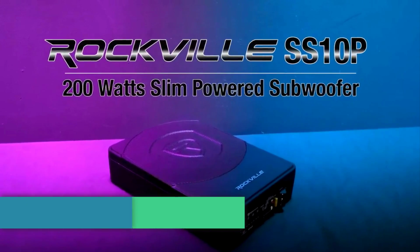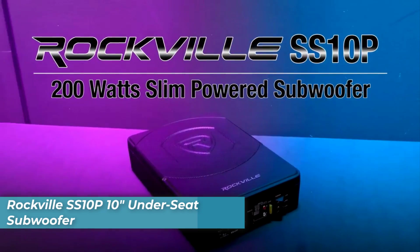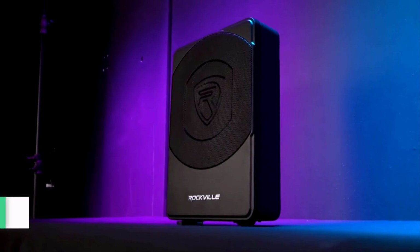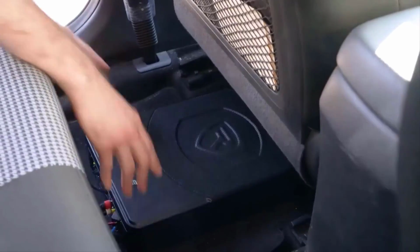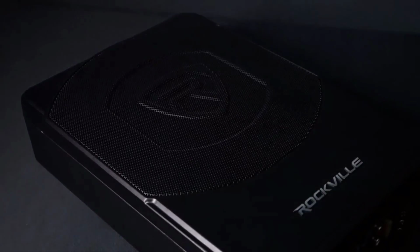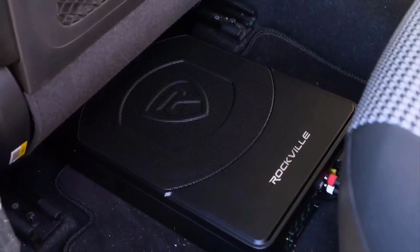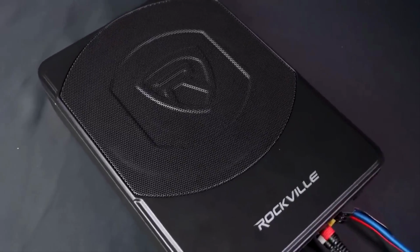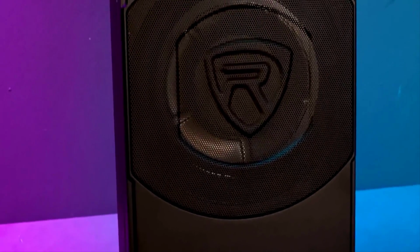Number 1 is Rockville SS10P 10-inch Underseat Subwoofer. Rockville SS10P offers a powerful 10-inch subwoofer with 800 watt peak power in a slim underseat design. The cast aluminum enclosure ensures optimal heat dissipation, even in confined spaces.